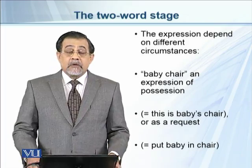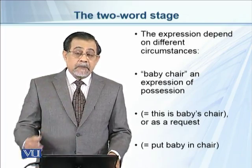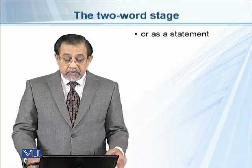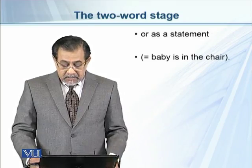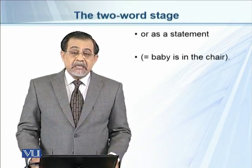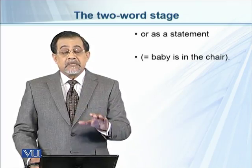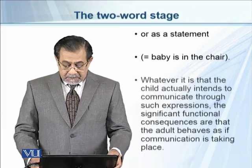Put baby in chair, or it may be a request to the mother, to the father, or the person around the baby to make him or her sit in the baby chair. Or as a statement, a baby is in the chair. So it can give a lot of meanings to the people around. However, the meaning will be taken on the circumstances in which the child utters these phrases.